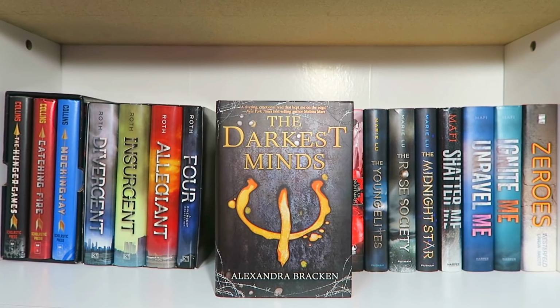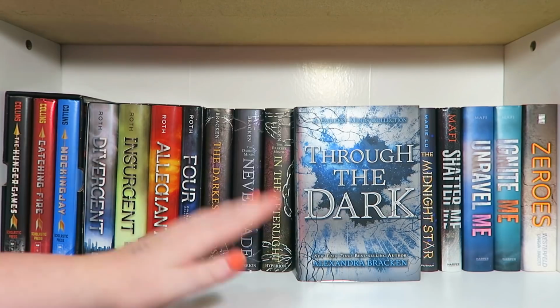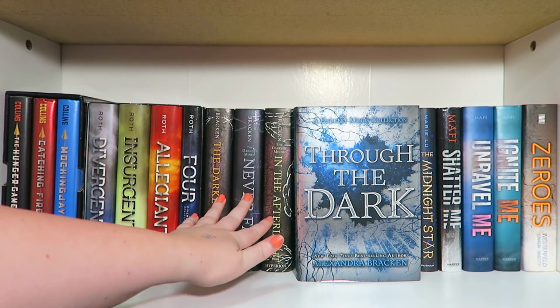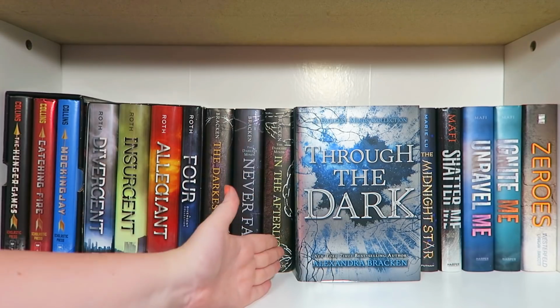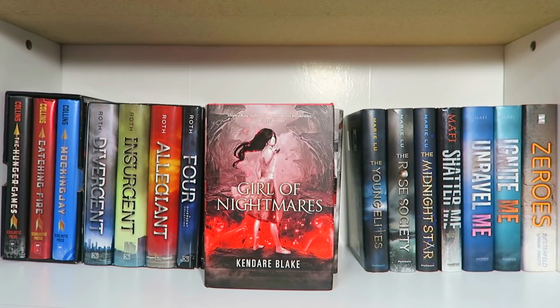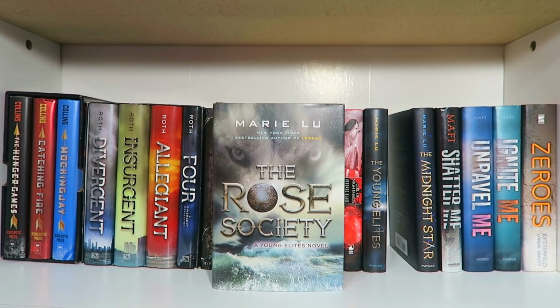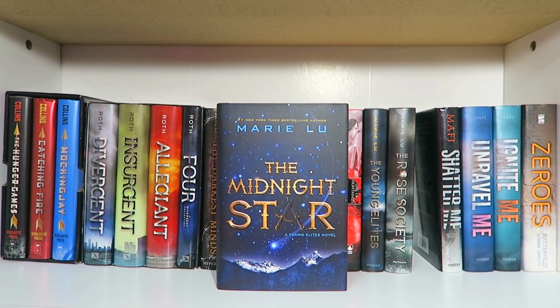The Darkest Minds, Never Fade, In the Afterlight, and Through the Dark by Alexandra Bracken. It's always bothered me that these three make a sentence, and then we have like a blunt Through the Dark. No. It just doesn't work. Anna Dressed in Blood, and Girl of Nightmares by Kendare Blake, The Young Elites, The Rose Society, and The Midnight Star, all by Marie Lu.